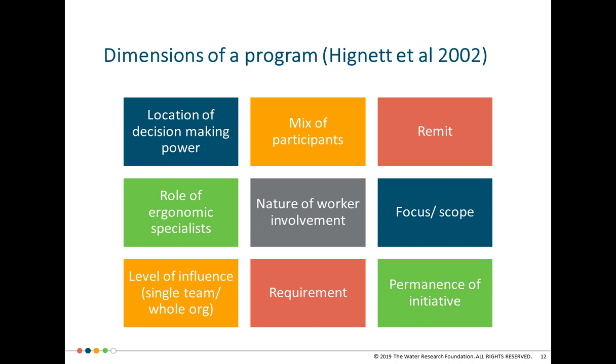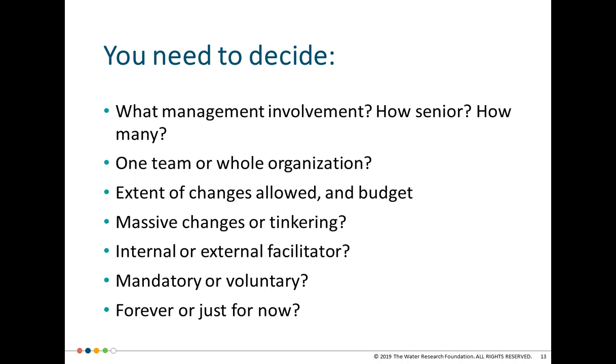Okay, so thinking about all of those different dimensions of a participatory ergonomics program, these are the decisions you need to make in relation to those dimensions if you're looking to do something like this at your work. So first, make sure you've actually got the support of your management to do something like this.